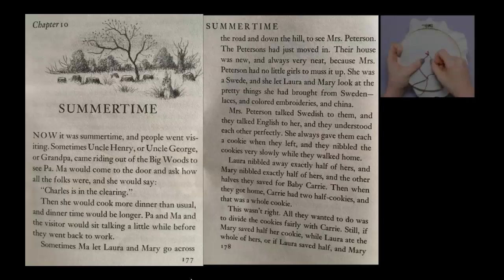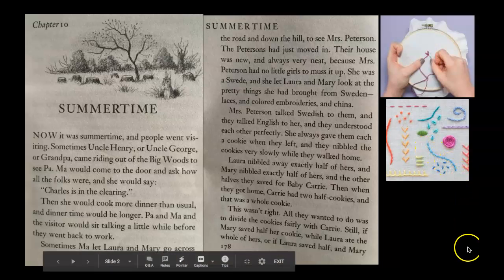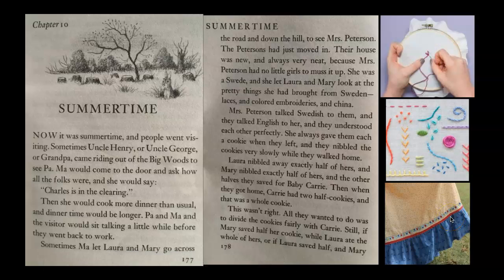So here is what it means to embroider. You generally have this ring that pulls your fabric tight, and you've got your string, and there's a needle that they're working with. You can get very detailed with the colors that you're working with to make your design. Lots of different designs can be made. You see there's some V shapes here, some straight lines, and it all has to do with the type of stitching that you do to make a different design. Here's another image of how a design might look on a dress, such as one that Laura or Mary or their mom or somebody else may have.